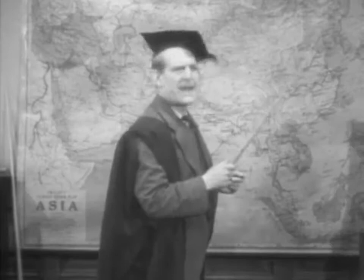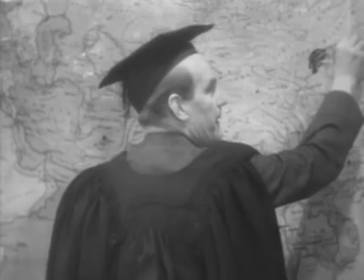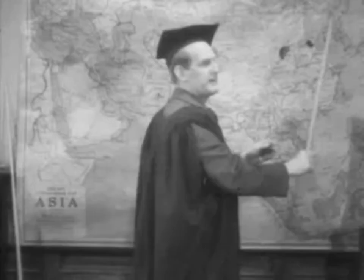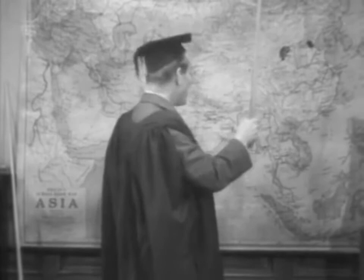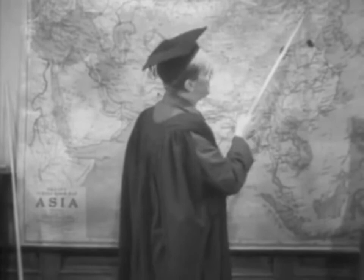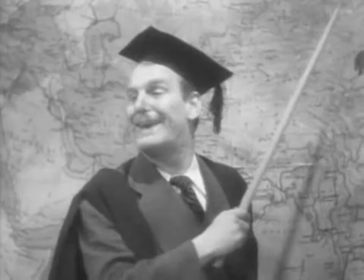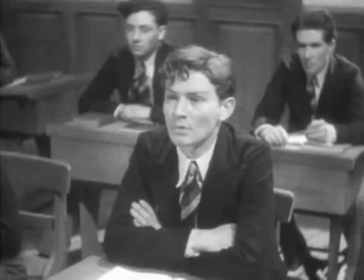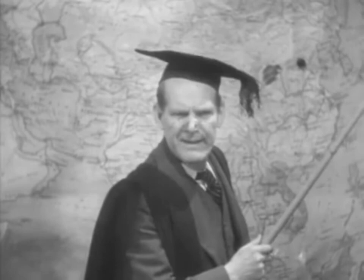Now, as I was saying, the capital of China is Pekin, and it stands just there. No. There. Now, China is bounded on the north by Manchukuo, and on the south by Tibet. Now, the people of up here and the people down here are much shorter than the people over there. They are much shorter than the people of China. There. How high is the Chinaman? How high is a Chinaman?